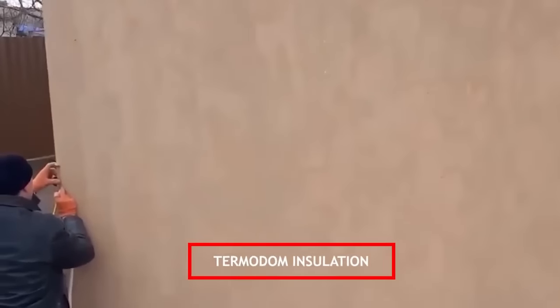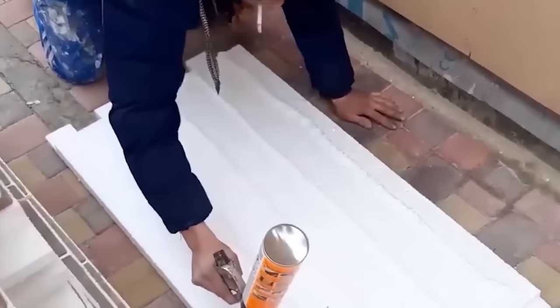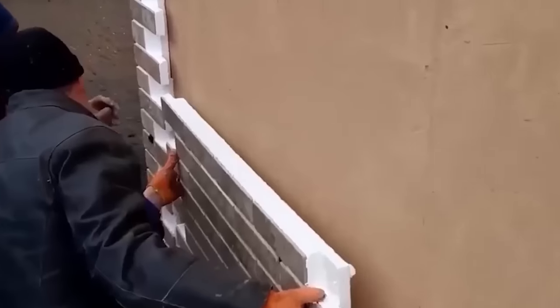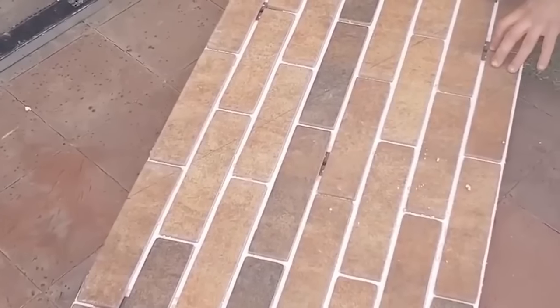Expanded polystyrene 35 density, made in molds personally by the masters of Thermodom, meets all the requirements of Ghost. It does not use harmful resins and flame retardants are added for fire safety. The dense edge of the foam acts as a guarantee of high moisture resistance and long-term operation of the panels.